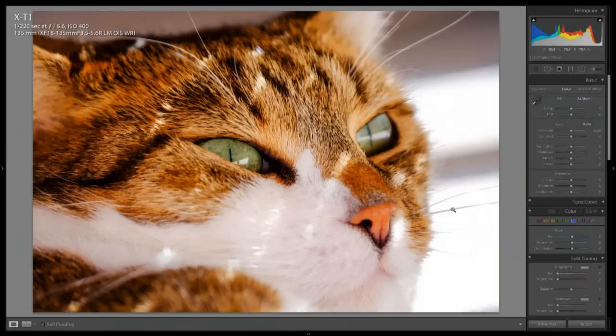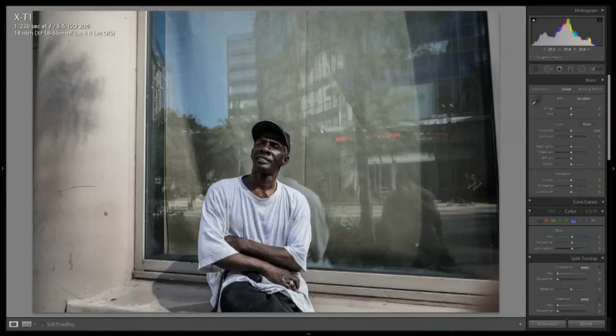It's just photography. It's a cat. It's a picture of a cat. Seems angry. It's a good picture of a cat. It's sharp. Taken with the XT1, one of our cameras. I want to pet it. I like this guy. Yeah, I like this picture too.